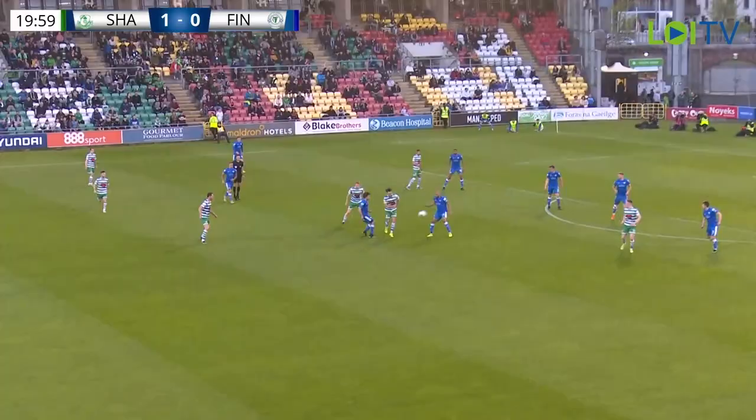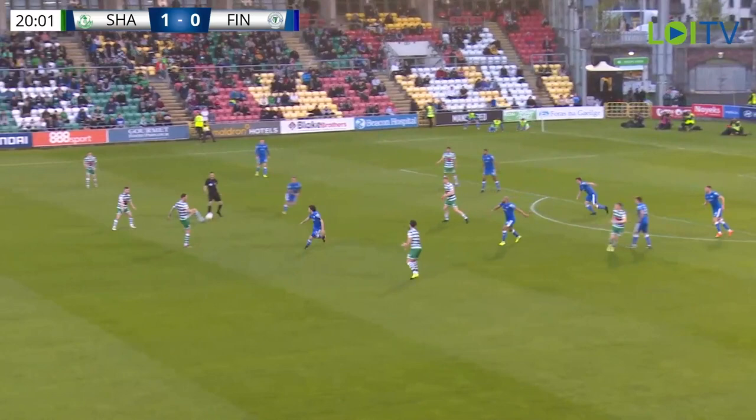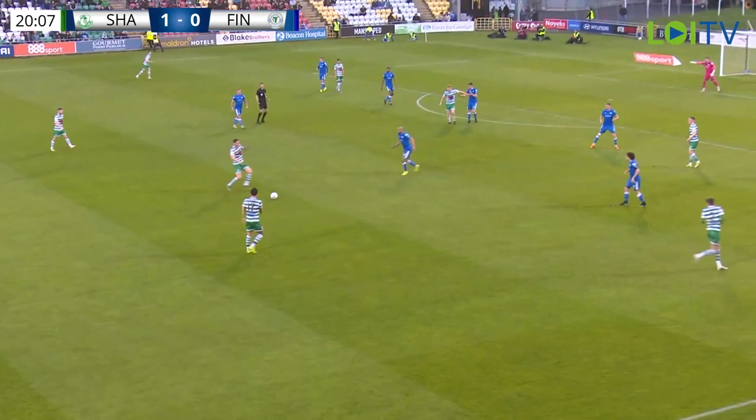Touch away. It's all a bit scrappy there on the edge of the area. It's going to break from McCann here. Now Gannon is onto it. He leaves it for Richie Tao. McCann, another very experienced player.